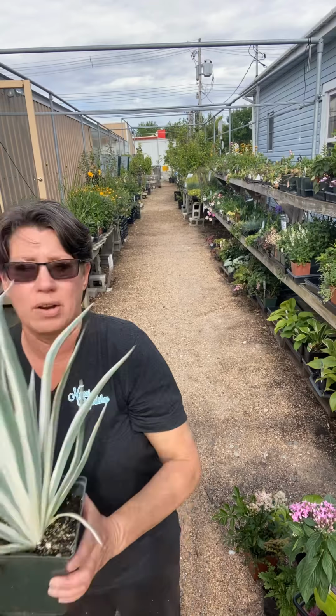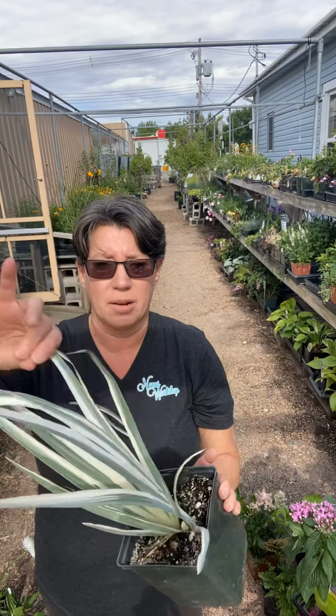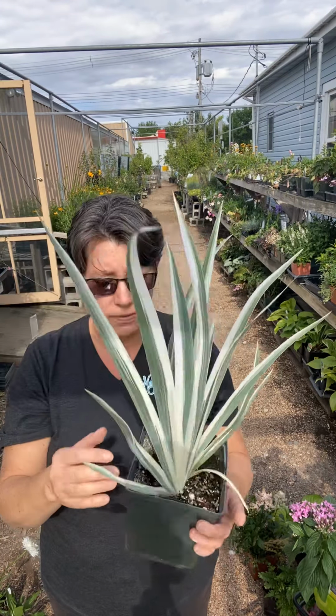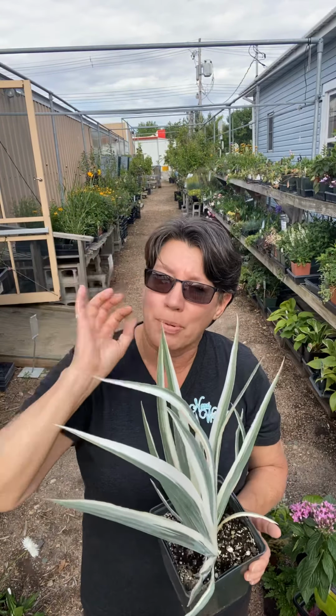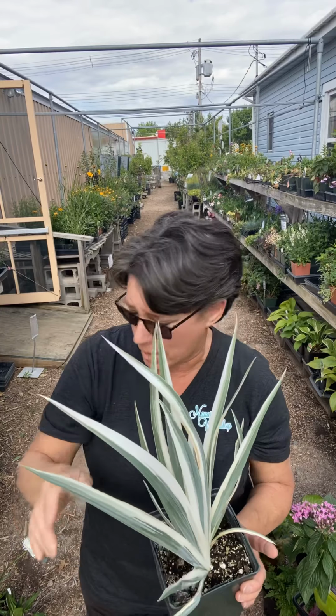Another one is iris. Iris love the sun. They just love it out there by themselves. This is a beautiful variegated variety here. Very, very pretty. And it shoots up a purple flower, and I promise you it smells like grape bubble gum. That's what I think. I'm gonna stick to my word on that.